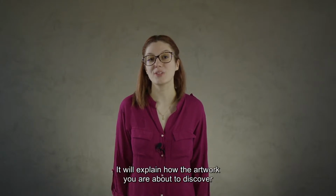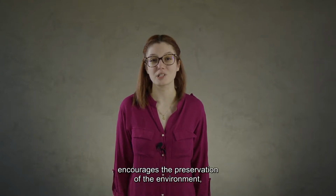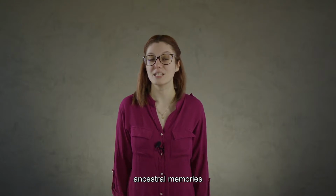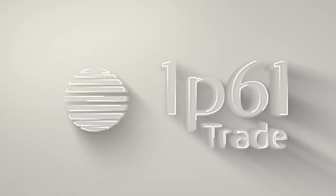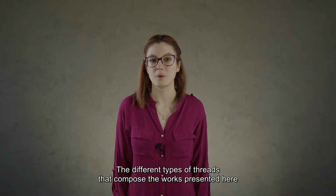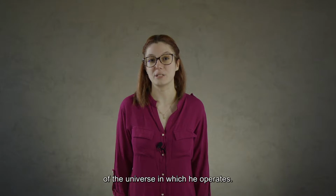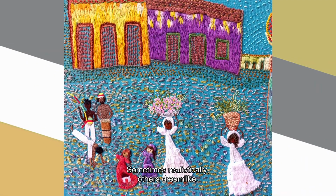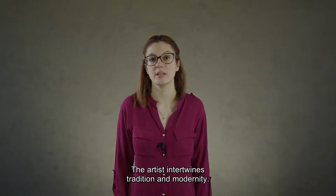It will explain how the artwork you are about to discover tells the story of peoples and nations, encourages the preservation of environment, ancestral memories, and the community traditions to which they belong. The different types of threads that compose the works present here reflect the artist's version of the universe in which he operates, sometimes realistically, others dreamlike. The artist intertwines tradition and modernity.